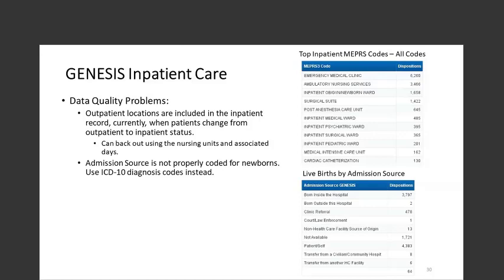The reason that's wanted is because for things like space planning, staffing, or ordering supplies, we need visibility of the fact that the patient was in the emergency department, or was a same-day surgery patient that went to inpatient. There is a nursing unit location code history file. You don't get it in DaVinci, but you can see all of the location histories, so I think we're going to use that. So expect that to be a change because we are trying to fix that. Also, admission source is not being properly coded for newborns, so I wouldn't use admission source to identify babies.